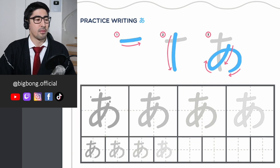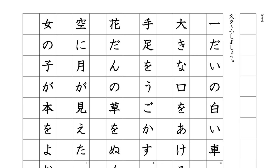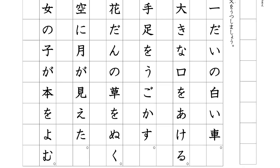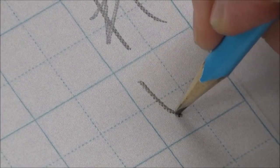Languages that use the Roman alphabet, you can write in cursive, so you can attach all the letters. But in Japanese, don't do that. Every character has to be in its own box. And the more you get used to it, the more you'll get used to writing so that it fits a line and that each character has its own space in the square.